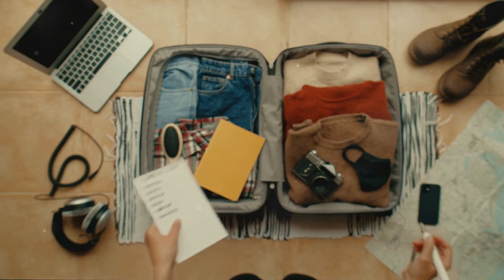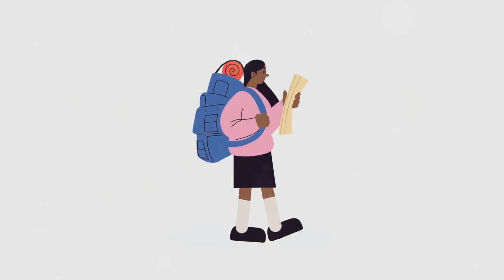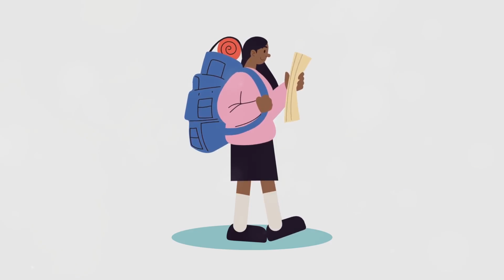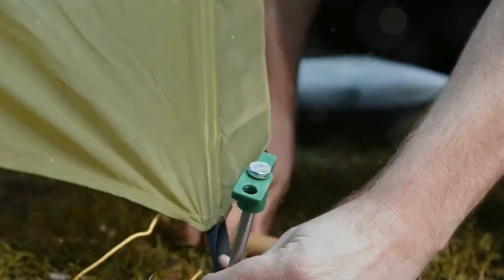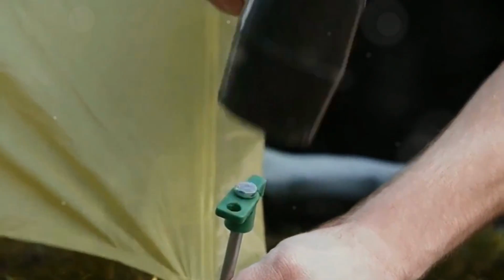So, take the time to build your bug-out bag thoughtfully, review and update it regularly, and most importantly, have a plan for when and how you'll use it. Because in a crisis, being prepared isn't just about having the right gear. It's about having the knowledge and readiness to act.